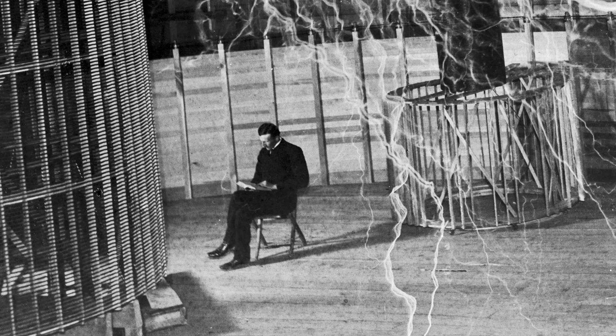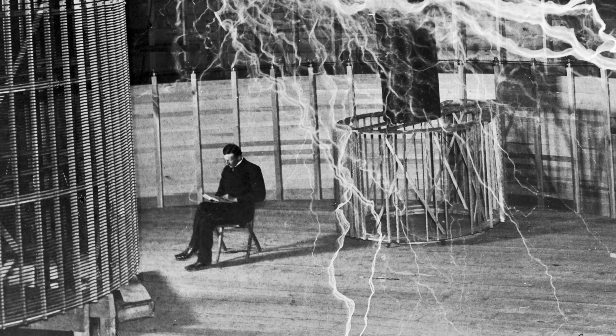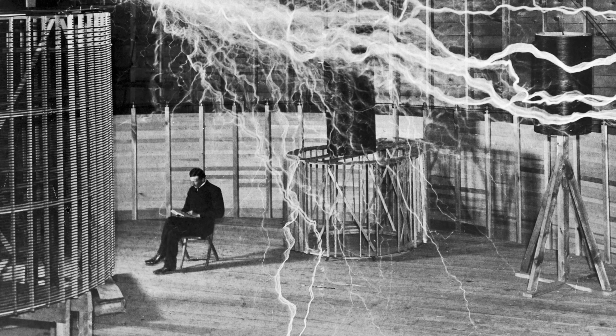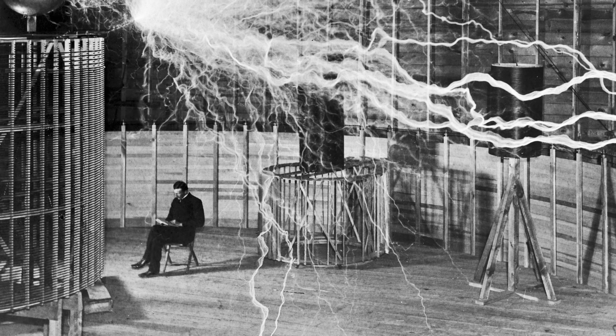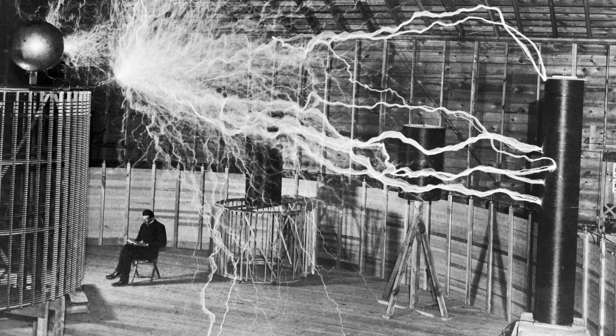Nikola Tesla is pictured sitting next to his amplification transmitter in 1899 at the Colorado Springs Laboratory. This equipment, an advanced version of Tesla's coil, was developed for experiments with wireless energy.